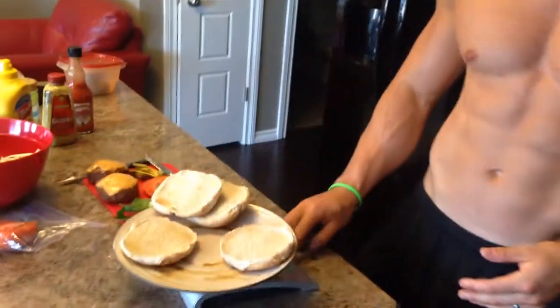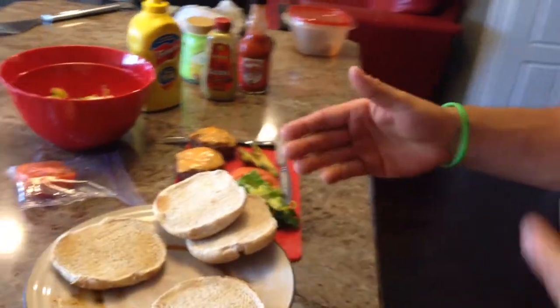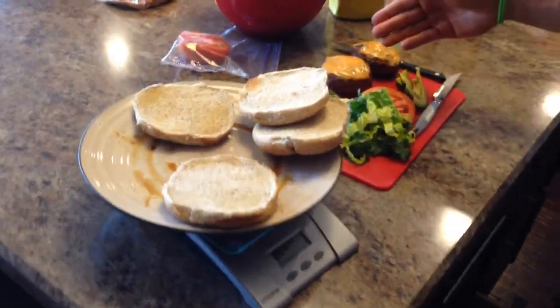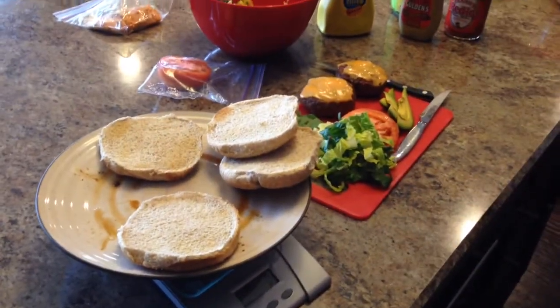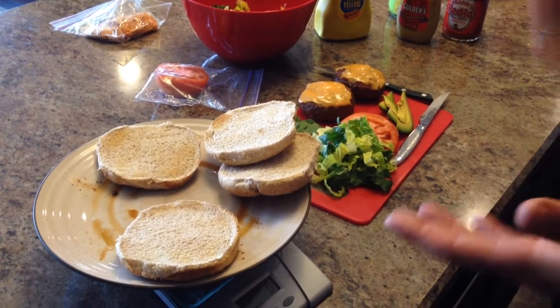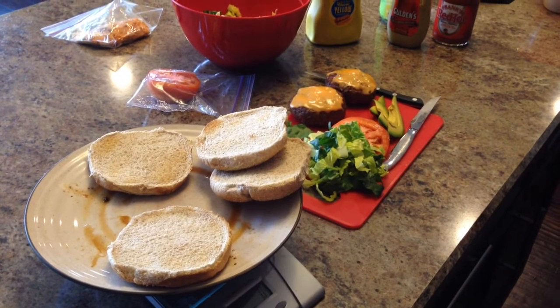So I have my plate on the scale, as you can see. The buns are already toasted and they're weighed out, so they're on there ready to go. We have our cooked burgers over here. I've used one fat-free cheese slice combined on both, and I know from the package that the weight of that cheese slice is 21 grams.